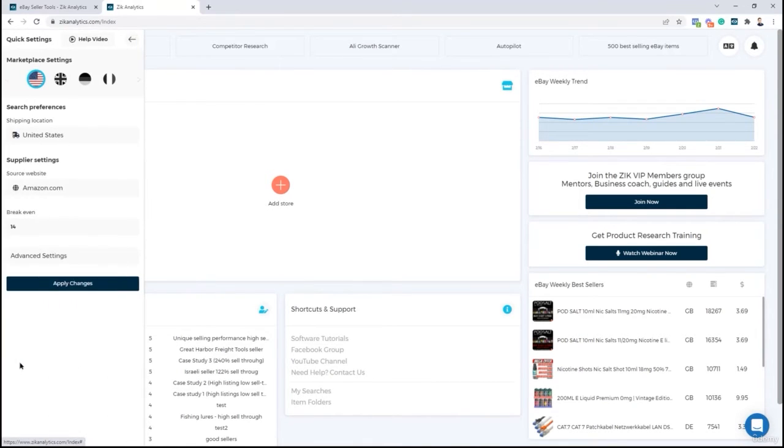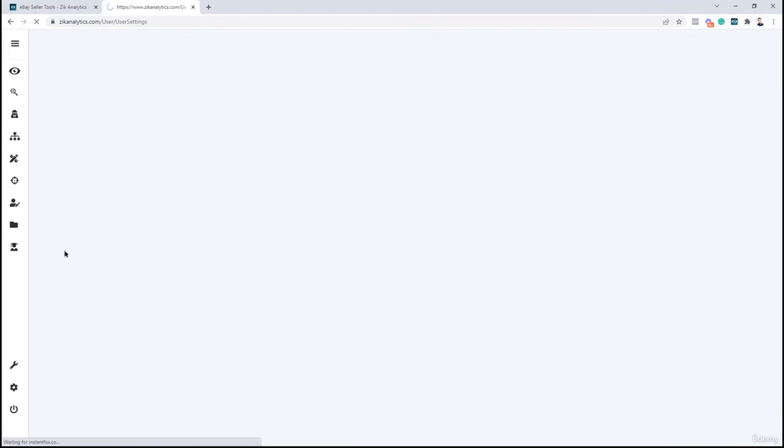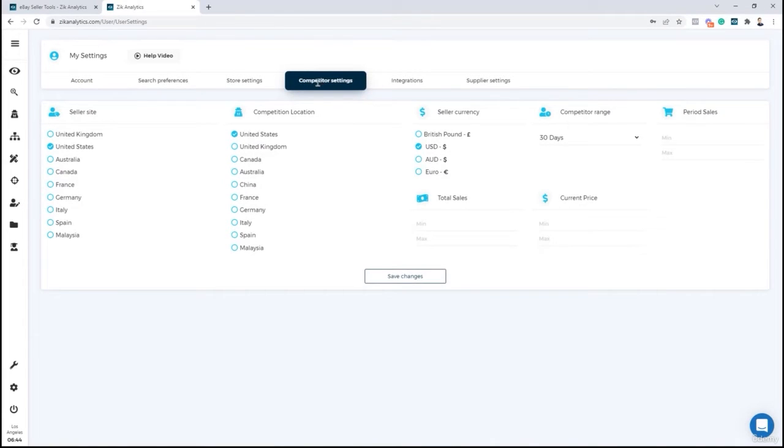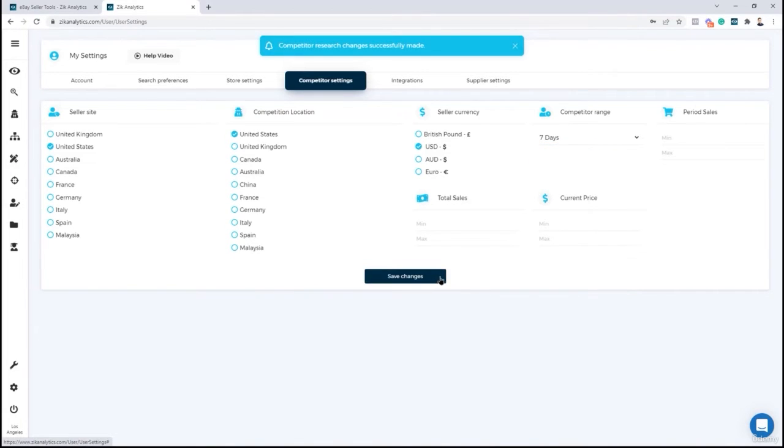The second settings you want to change are inside the advanced settings. You go to advanced settings, and inside the advanced settings you have your competitor settings. In the competitor settings, you can leave the competitor sales date range on 30 days, or you can reduce it to 7 days. I'm going to teach you to find winning products based on their last 7 days sales. Personally, I always like to leave it on 30 days and then rescan it again, because I also like to see the last 30 days performance. However, if you switch it to 7 days and click save changes, it will save you some time on the process, because you will not need to rescan sellers again.